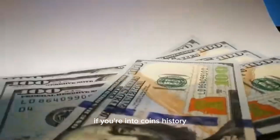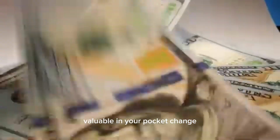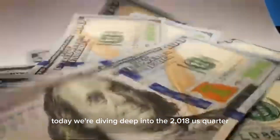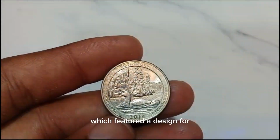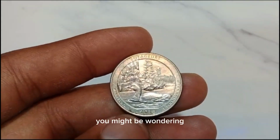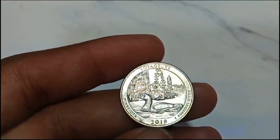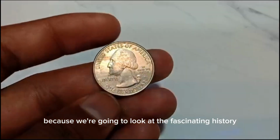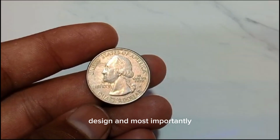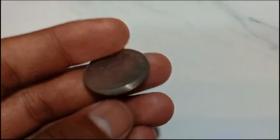If you're into coins, history, or the possibility of finding something valuable in your pocket change, then you're in for a treat. Today, we're diving deep into the 2018 US quarter, specifically the America the Beautiful series, which featured a design for... You might be wondering, can a simple quarter really be worth millions? The answer might surprise you. So, stick around, because we're going to look at the fascinating history, design, and, most importantly, the potential value of this coin. Let's get into it.